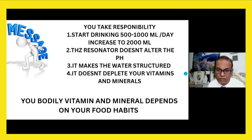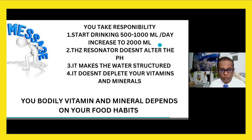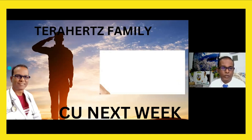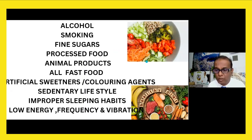And terahertz resonator does not alter the pH of the water. It makes your water structured. So that means it gives you all the benefits of structured water. It will not deplete your vitamins and minerals. Why should your terahertz water deplete? It should not actually. So your bodily vitamins and minerals all depend on your food habits. So see, ultimately it is your food habits you need to look into, and then you need to see how well you are balanced.